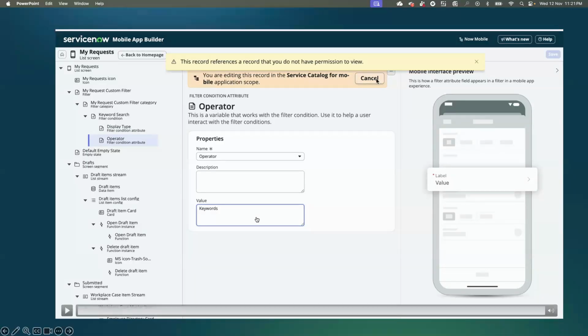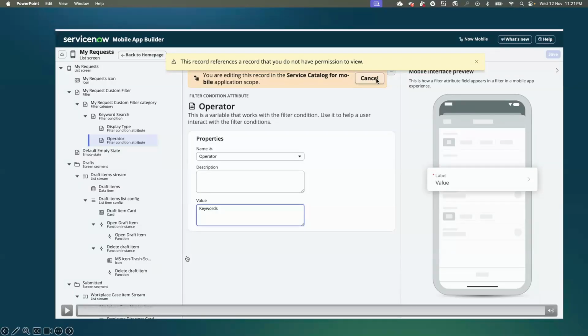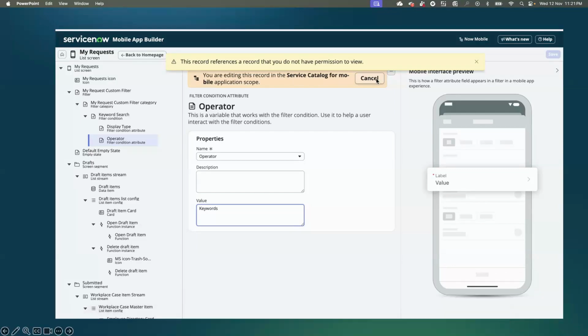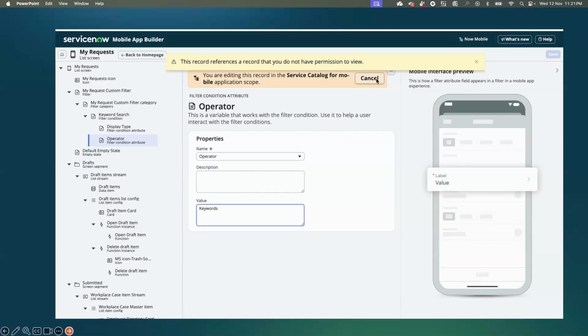Okay, so once you have entered this and once you save this, your filter will be available for your employees, and it will be only available on my requests, and your employees will be able to search or filter the items or the records available for my request using this filter. For example, we searched in the demo for MacBook.